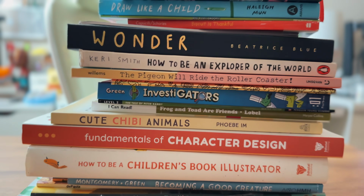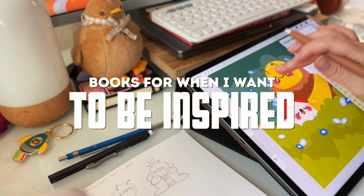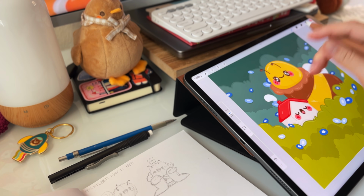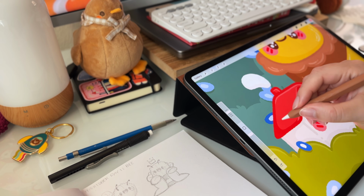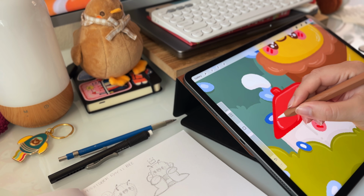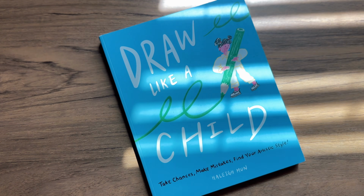The next selection of books are in the To Get Inspired By category. These books are the ones that inspire me to create and give me a new sense of motivation to expand not only my skills, style, or technique, but also to think a little bit differently when it comes to creating. To start, this is Draw Like a Child, Take Chances, Make Mistakes, Find Your Artistic Style.